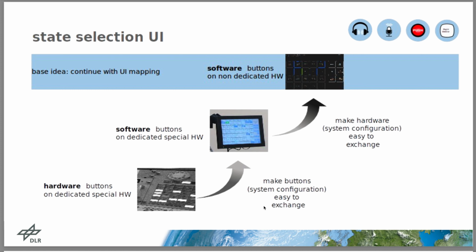What is our idea? Our first idea is to continue with user interface mapping. There was a transition from hardware buttons to software buttons, which makes the system configuration easy to exchange. We want to make the hardware easy to exchange. So we transition to software buttons on non-dedicated hardware. This is the idea for the user interface, a software-based solution.